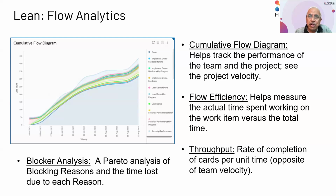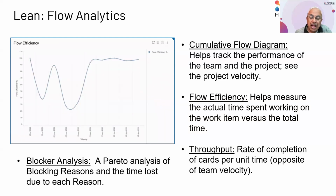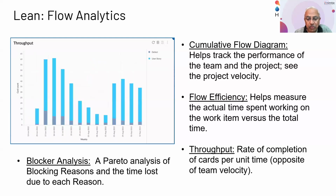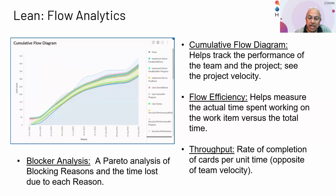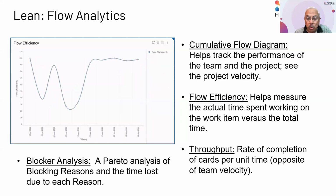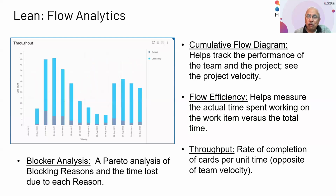And that wait time across different workflows has a far higher impact on your cycle time performance than the actual time it takes to do the work, which is called work time. So flow efficiency is a ratio of your work time to the total cycle time, and it gives you a very powerful measure of how much time is being lost through wait stages in your overall value stream. So it's a powerful metric that really tells you where to focus.